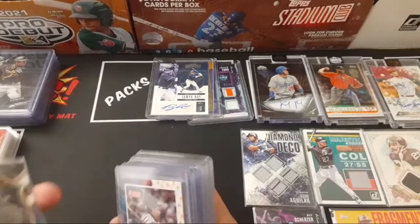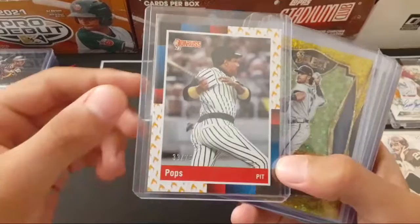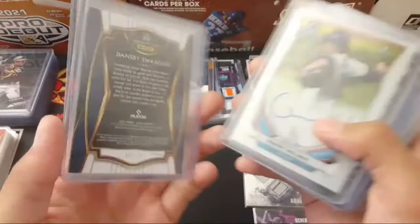So we got this Willie Stargell name variation to 75. We got the Dansby Swanson Select Gold Disco to 10. It's number 3 of 10.